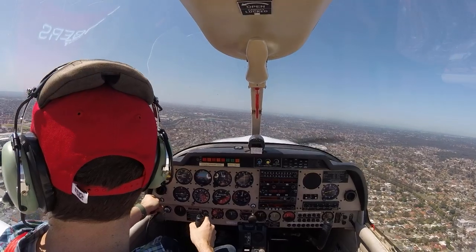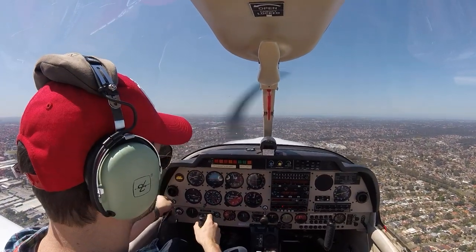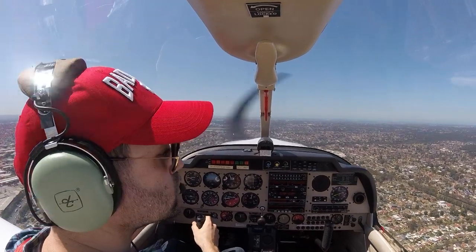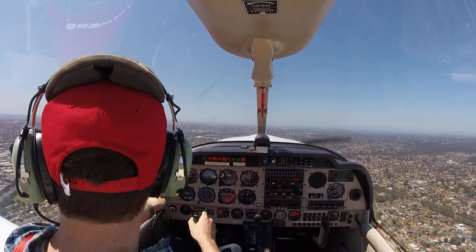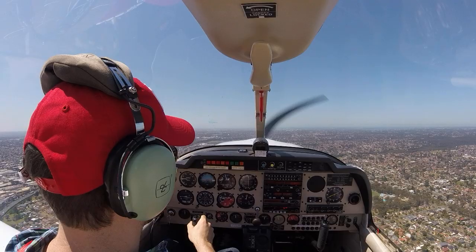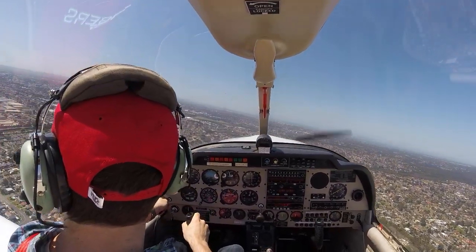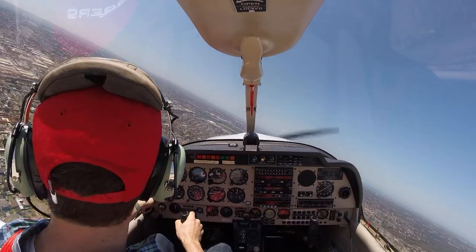Romeo X-ray Whiskey, go around. Going around, Romeo X-ray Whiskey. Victor Juliet Alpha, downwind touch and go. Victor Juliet Alpha. Juliet Romeo Tango, runway left, clear touch and go. Runway left, Juliet Romeo Tango.